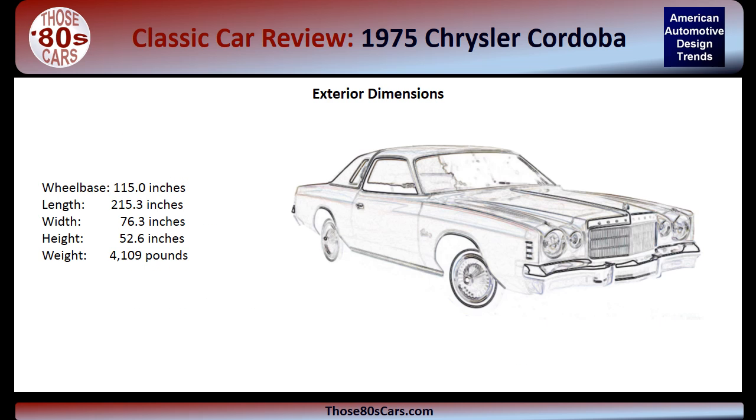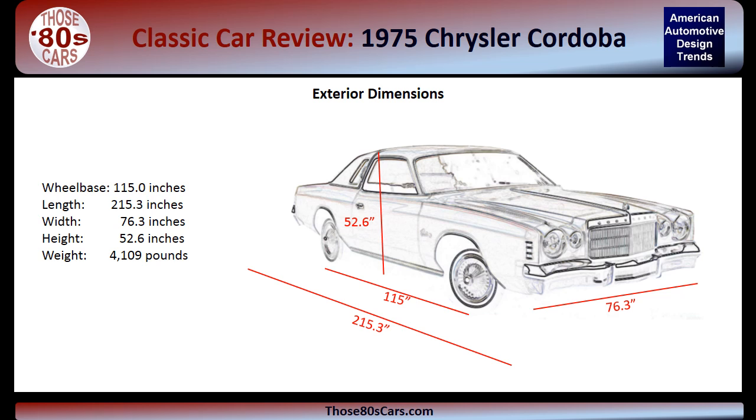Exterior dimensions are large by today's standards but were considered intermediate for the period and yet marketed as the smallest Chrysler made to date. Wheelbase is 115 inches with an overall length of 215.3 inches. Width is 76.3 inches and height is 52.6 inches. The car weighs over 4,100 pounds.